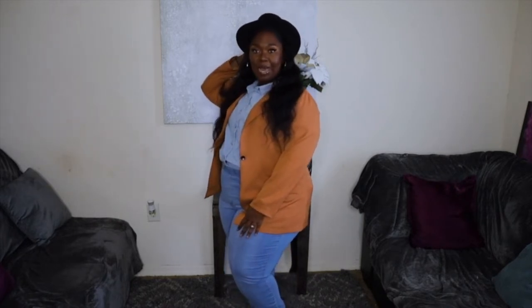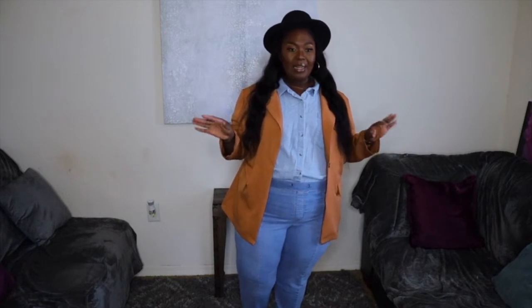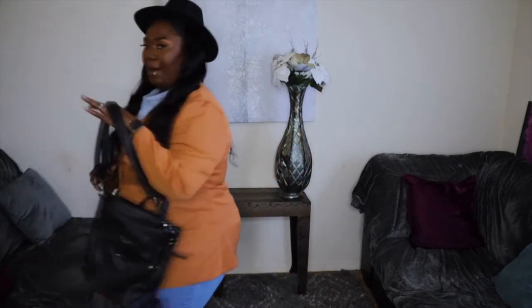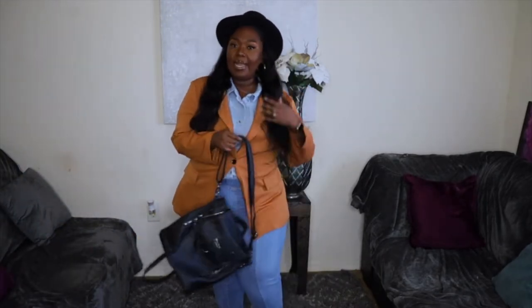I paired it with my fedora hat that I got from Shein. I'm not crazy about this because it's a little aggravating, but this is the outfit. And again, I just paired jean on jean with this jacket, and I really do think that is a total vibe. I also have a book bag purse that I thought would go really nice with it.